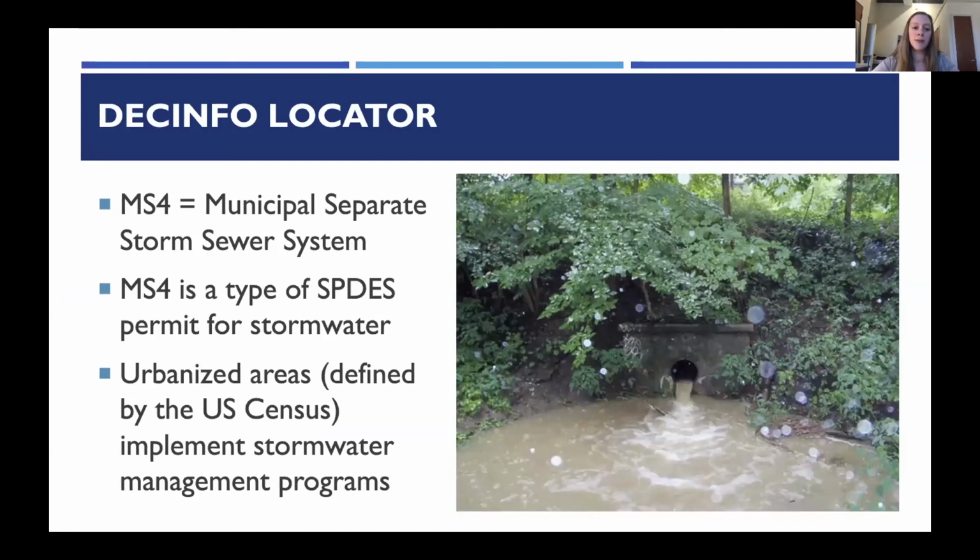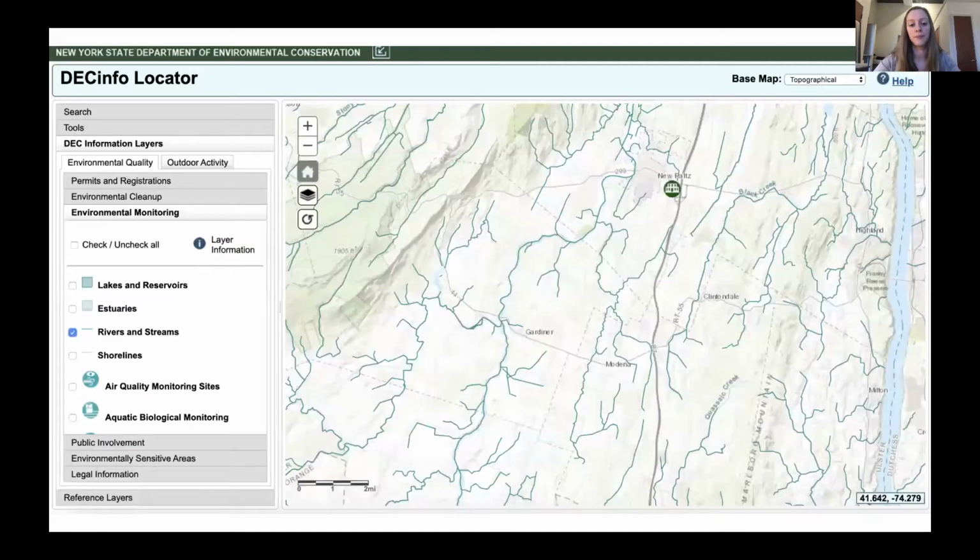MS4 is the Municipal Separate Storm Sewer System, which is a type of SPDES permit for stormwater. And urbanized areas that are defined by the US Census are required to implement stormwater management programs. So the MS4 is really dealing with stormwater infrastructure.